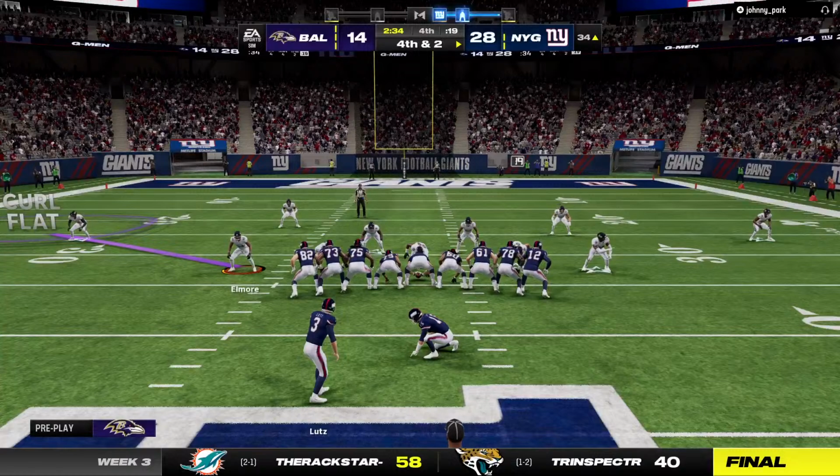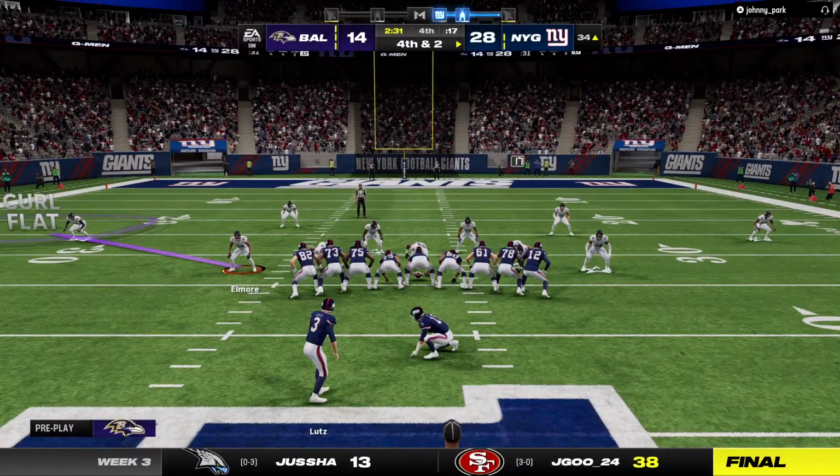Really nice job defensively. They knew where the sticks were. They got him on 4th down.